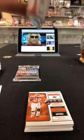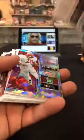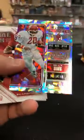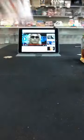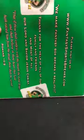$149.95. Yeah, Jimmy, we can put it together. No problem. Dalton Schultz, never fails. Rock T. Cracked Ice, Billy Sims. There's you some base. Appreciate the business, man. There's you some autos. Stephen Davis. 92-31.